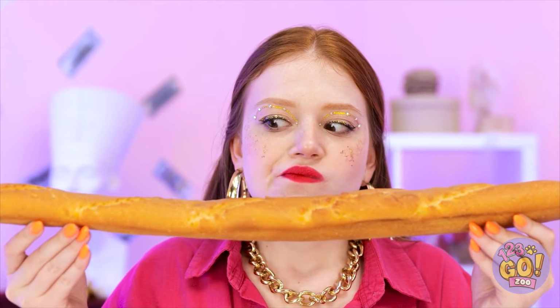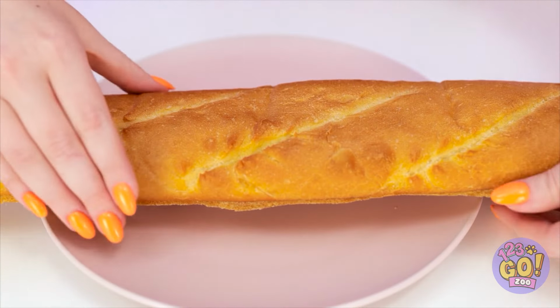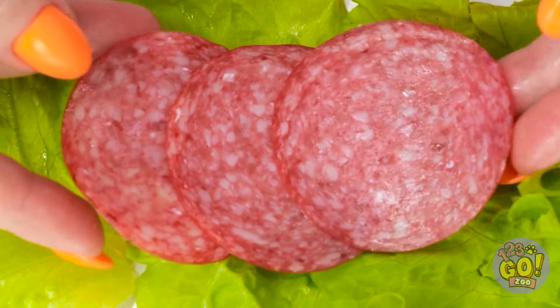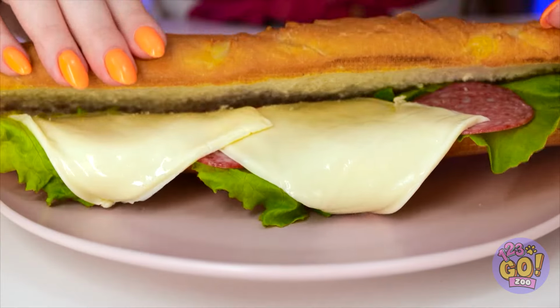I love the smell of freshly baked bread. Okay, I guess I'm making a sandwich. Now I'll add the lettuce. This meat looks so yummy. And of course, we need some cheese. That's it! Time to give it a try. Wow! It's so good!